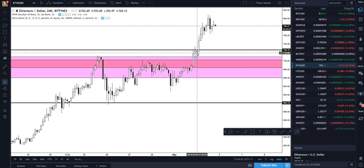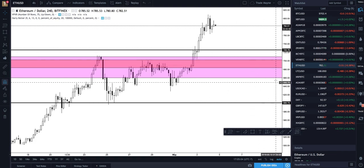What is the top of this candle? 725. So, price action works, TA works. Top of this candle, 725, right? So, pretty cool when you see stuff like that happen.